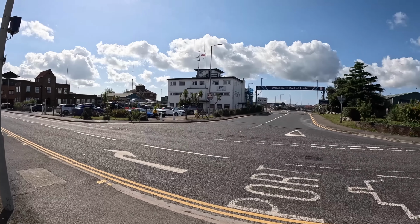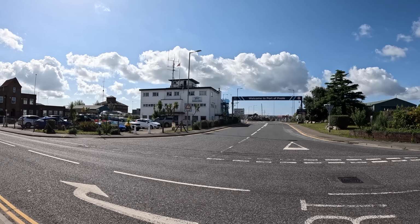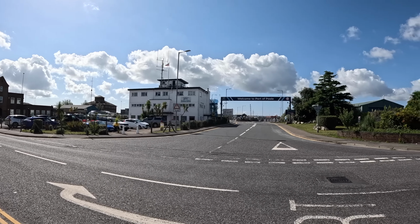And on the other side of the road, Port of Poole. That's where I arrived yesterday on the Brittany ferry from Cherbourg. And what a journey that was. If you haven't seen that video, it's the previous one on the channel. Alright, let's cross that bridge again and we'll go and try and find the RNLI College. Oh, and look, there's the newer bridge, the one that keeps breaking.